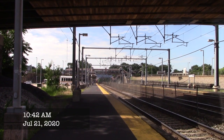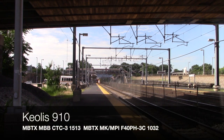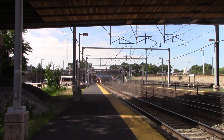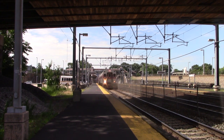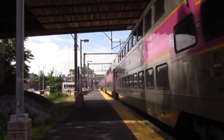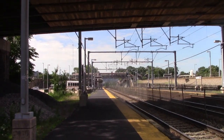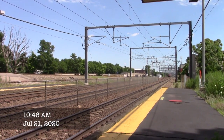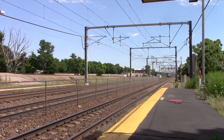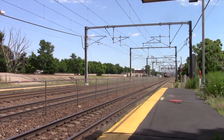A few minutes later, we see Keolis 910 with F40PH-3C number 1032 trailing with MBB CTC-3 number 1513 in the lead. About 6 minutes later, Keolis 809 passes Readville, with the engineer not sounding the bell at all, this time with F40PH-3C number 1050 leading.